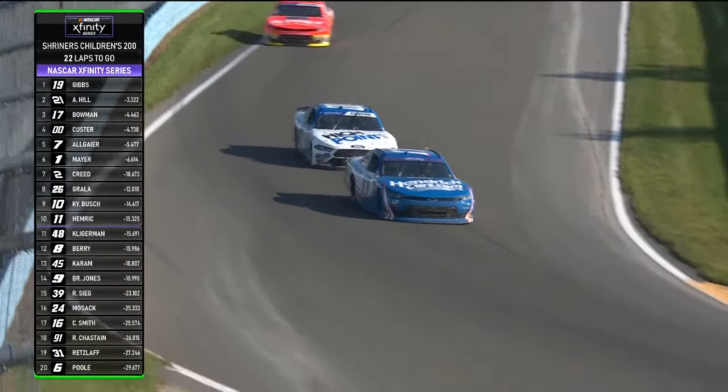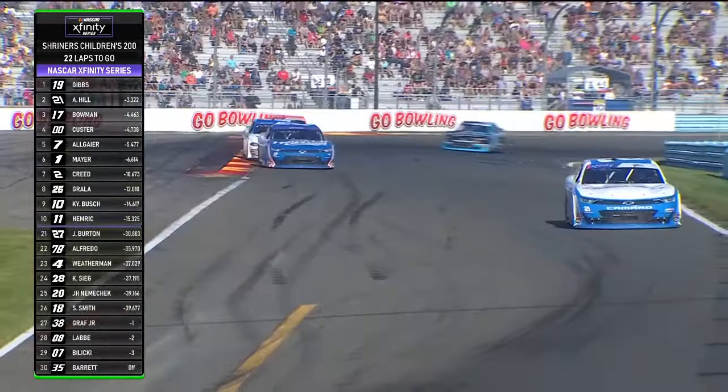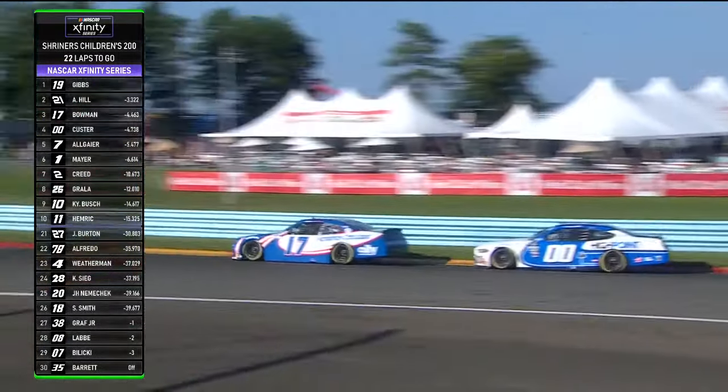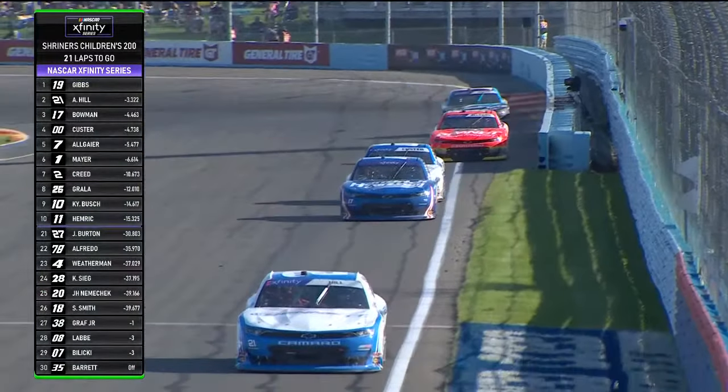And how do you do it? You just try to stay off the throttle as long as you can. Try not to slow the car down too much in the corner so you don't have to recover with the throttle. Lift a little bit early and maybe not even go full throttle down the straights. Just 21 laps to go in the race.